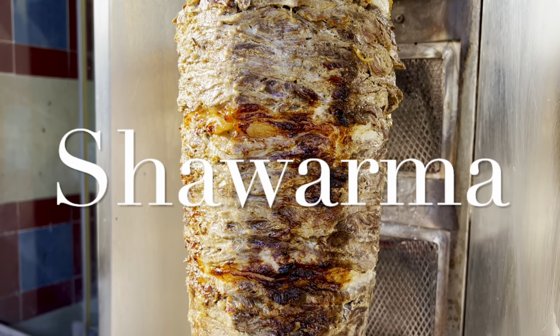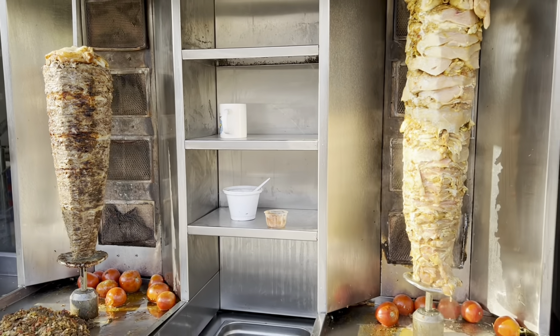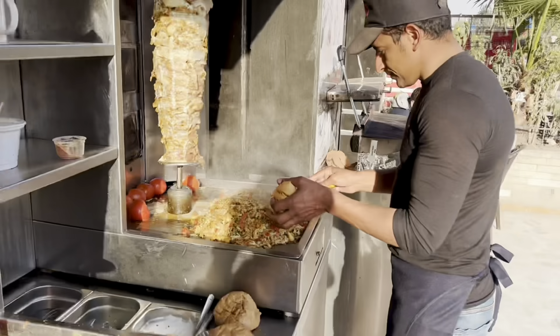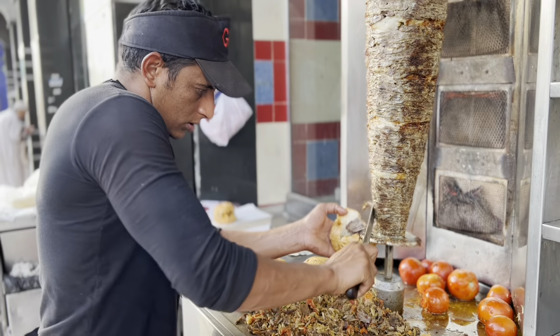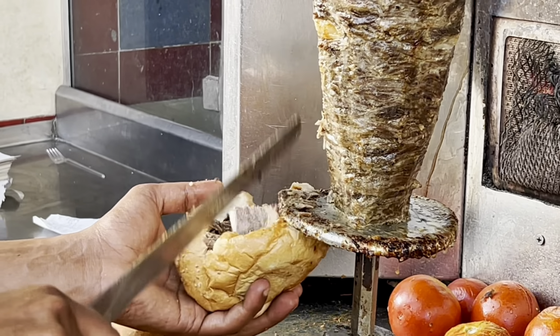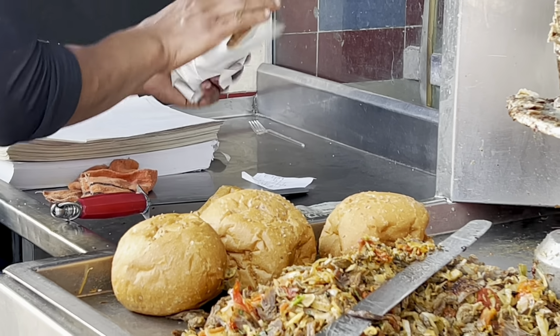This is called shawarma. It is a popular dish in Egypt consisting of meat cut into thin slices, stacked in a cone-like shape, and roasted on a slowly turning vertical rotisserie or spit. Originally made with lamb, mutton, or chicken, today's shawarma may also be turkey, beef, or veal. My wife had the chicken, and I had the beef. It was so good.